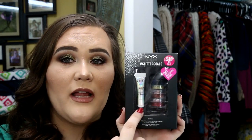Now, one thing that we are going to talk about from NYX that I am actually very impressed with, both price and quality, is their glitters, you guys. I have been really loving this. I put this back together so you could see what I was talking about, but this is their Hashtag Glitter Goals kit. It comes with three stackable glitters right here, as well as a glitter glue.